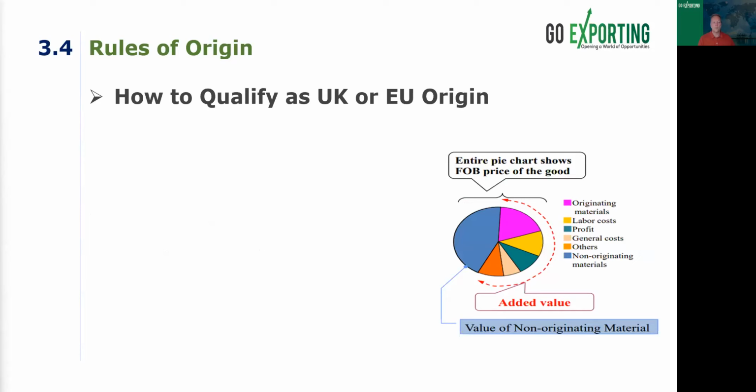So if we give the example of the max non, or the value of non-originating materials, so it's the value added, or the maximum non-originating material percentage in the agreement. It's normally the ex-works price. And the diagram here shows how you calculate that. So you can look at the amount of originating materials, the amount of products which do come from the UK. And then you can look at the labor cost, your profit, general costs, and then non-originating materials. So you have to work out what the value of all of those are as a percentage of your ex-works selling price. And if the non-originating material part falls below the level specified in the agreement, then you can claim it as a UK product.